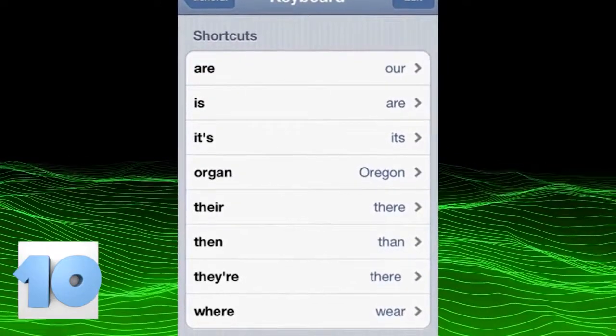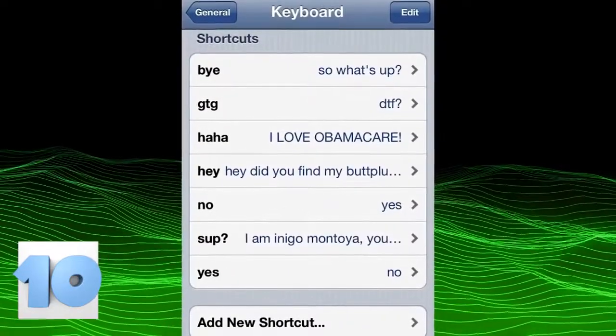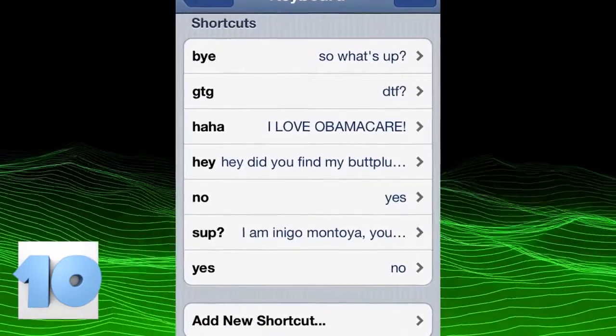Change words like "are" to "our" and "there" to the other "their." This prank is subtle, but if they're aware of the English language, they'll catch on eventually.